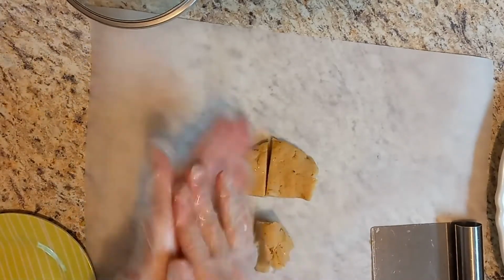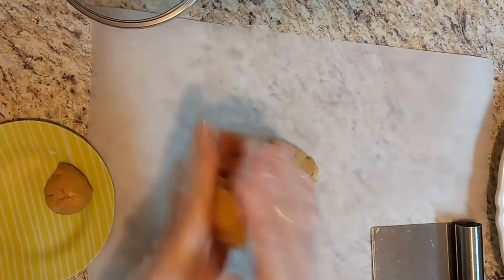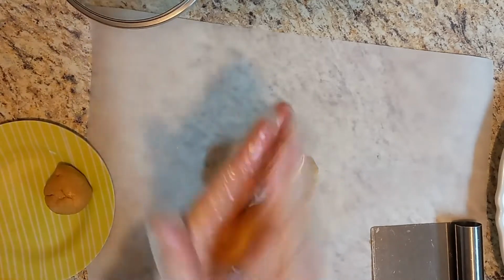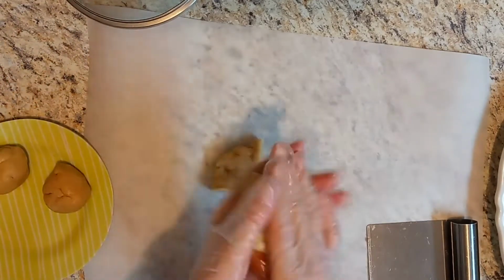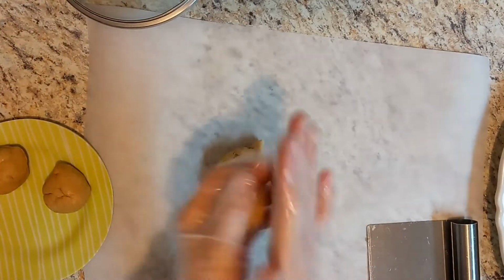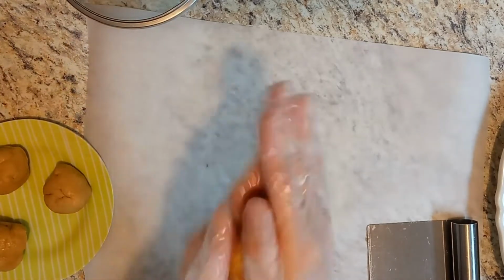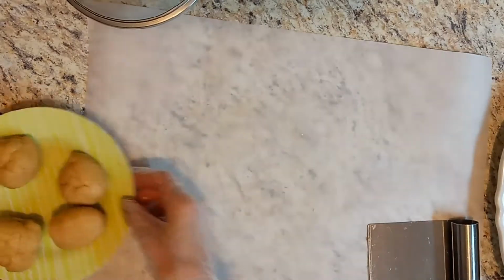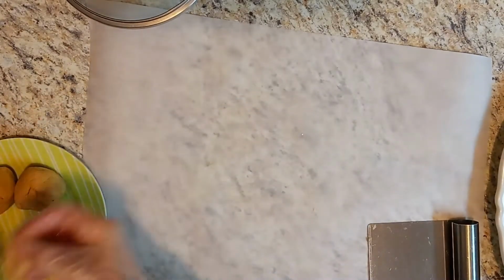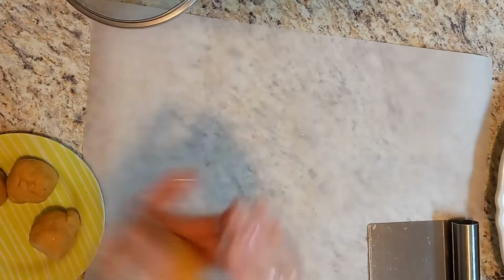And that way you can kind of see how your balls are coming along. So just kind of mush them together a little bit, just so they'll hold. And this only takes a minute. Okay, 1, 2, 3. Ha ha ha! 4 tortilla balls. That looks about pretty good there to me. Yeah, maybe I'll take one from one, put it on the other one. There we go. Make it a little more even.